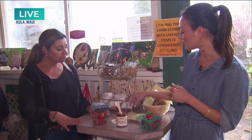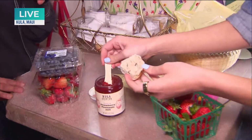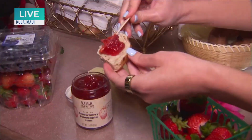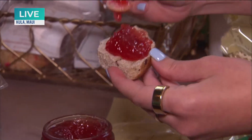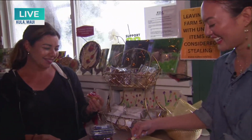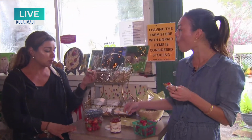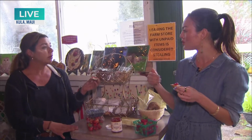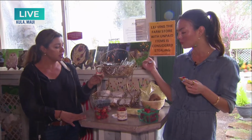Wow, and then I do want to try your strawberry pineapple jam, and you said that these bagels are made by Lunetta Bakery. This is a raisin cinnamon. And she does sourdough. That's her specialty. It looks so good. I'm gonna load it up because I have a feeling that this is gonna be amazing. Here you go. Thank you. We gotta eat together. I'm not gonna eat alone. Cheers to our bagels. Wow. It's not too sweet. The strawberry, the natural flavor really comes out. It's great. Oh, thank you.